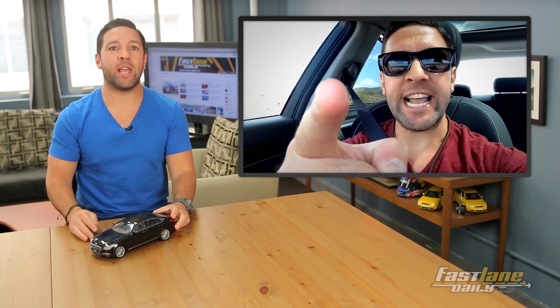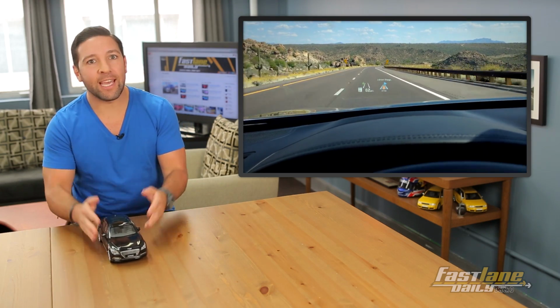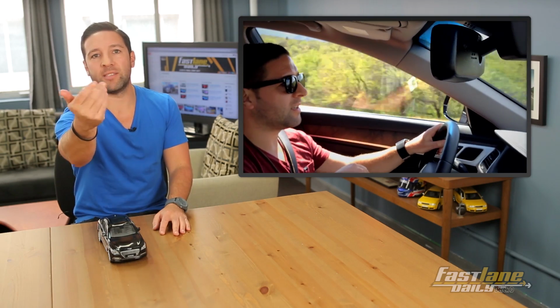You know that song. Anyway, as I was saying, one of the coolest features is the lane keep assist, where if you veer out of your lane, it notifies you and steers you back in if you wanted to. You could turn that on or off. You could just watch this and you could see how it's done.